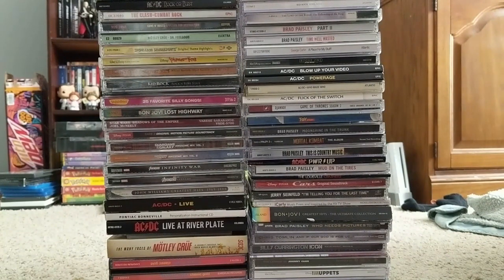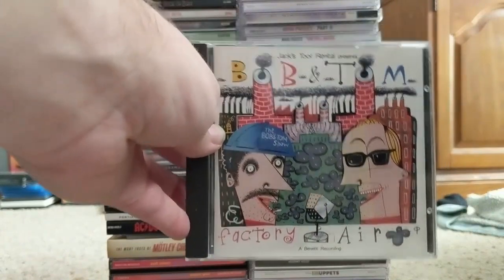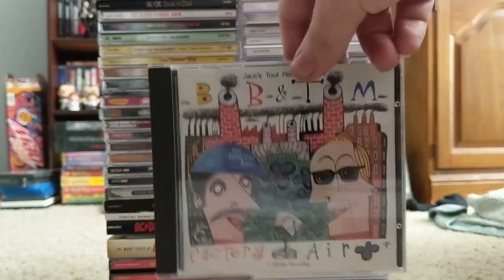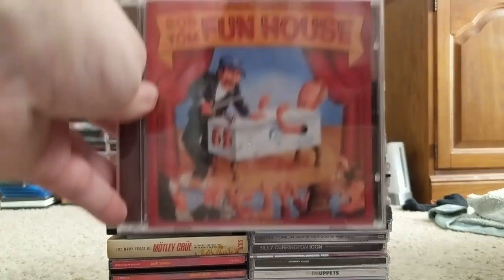Why don't we step away from soundtracks for just a moment and get into some comedy specials. Here is Bob and Tom, Factory Air. For some odd reason, you've never heard Bob and Tom stuff. Very funny. My dad used to take me to school in the mornings when I was a freshman in high school, and we would listen to Bob and Tom on the way there, and both of us were just cracking up the entire way. Great, great stuff from them. I have another one of their albums, too.